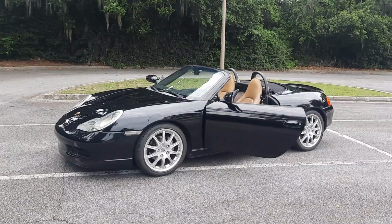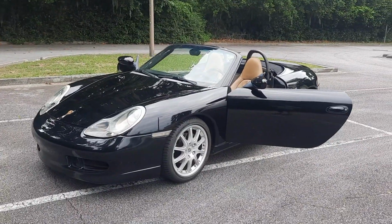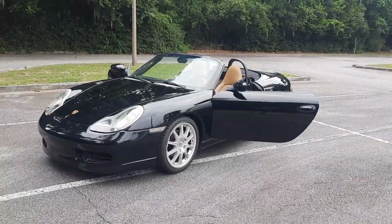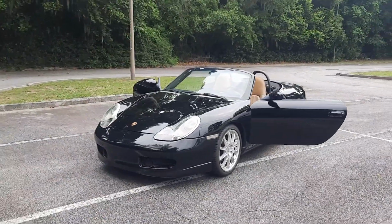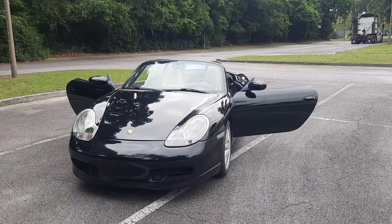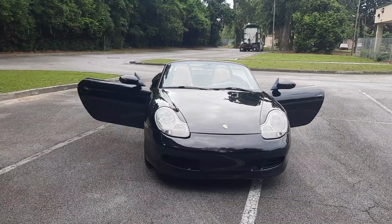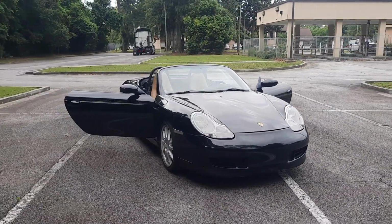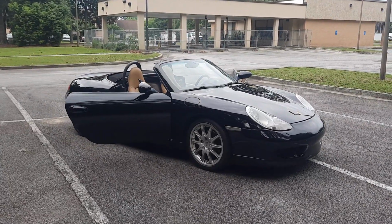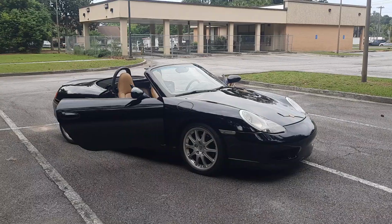I know Porsche guys always say, one of one, unique. And that's technically true because of the way they spec their cars. I know most of you guys probably know what I'm talking about. But this one, I'm gonna say, it's probably the only Boxster in existence with this combination of everything.